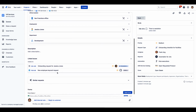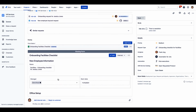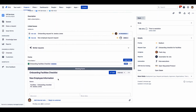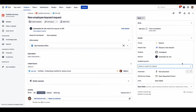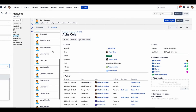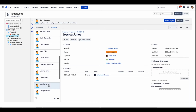Here's one for facilities, with a checklist along with a request for keycard creation. We even have a field that shows keycards in stock should the agent want to assign one right from here. You can also see here that the initial employee record has been created.